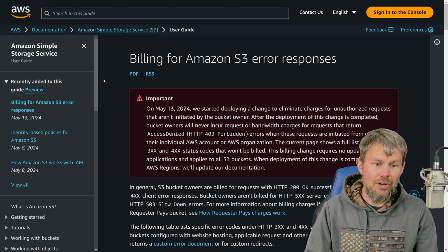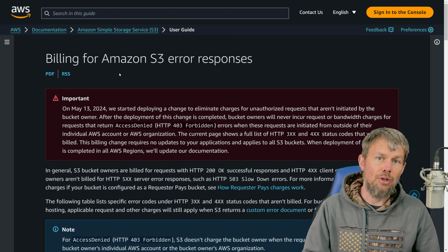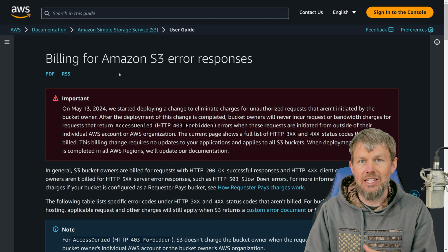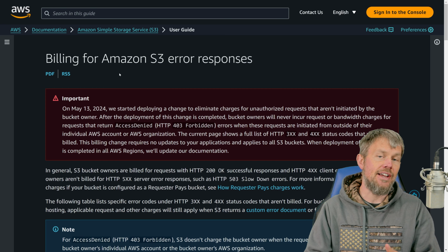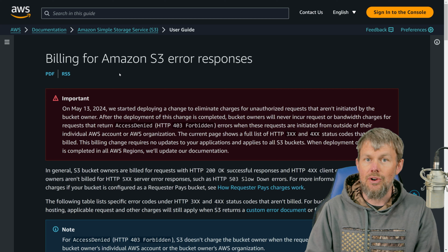So this is a very welcome change, because it means that there's no way for an attacker or a malicious person to just arbitrarily increase your AWS S3 costs by making massive amounts of S3 requests to your Amazon S3 buckets.